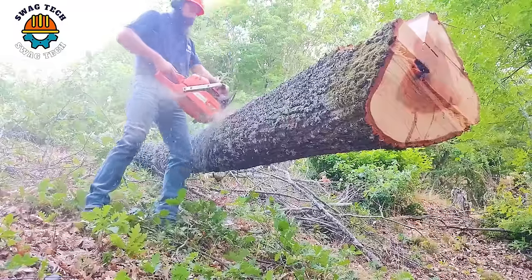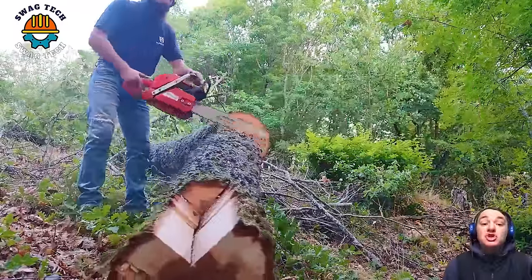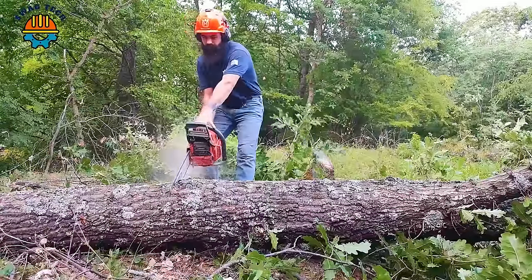Combining electric and gasoline-powered chainsaws not only enhances their environmental friendliness, but also expands their versatility, allowing for quieter and emission-free operation.